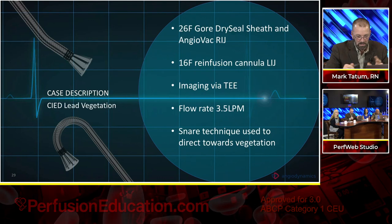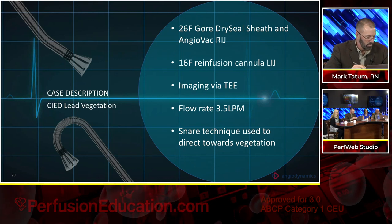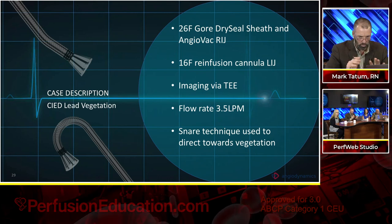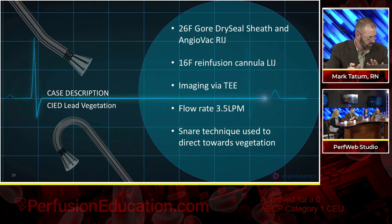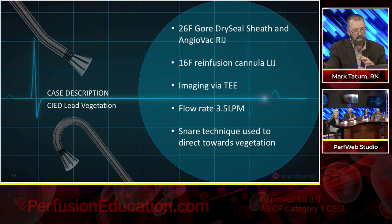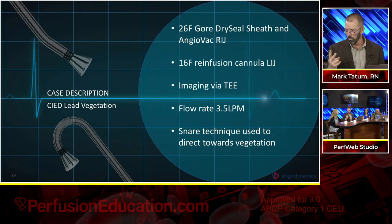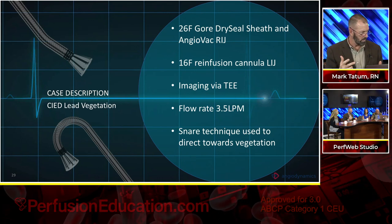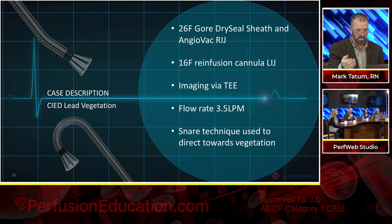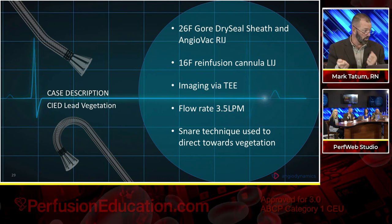So, we talked about the dry seal sheath and the reinfusion cannula. You can see a 16 was used this time. We talked about 18, and we've even used them as high as 20. I do want to take a quick pause to talk about the fact that you may find cases where your physician wants to use two 26 French sheaths in a tricuspid patient, which would allow you to change the direction that you go with your cannula.